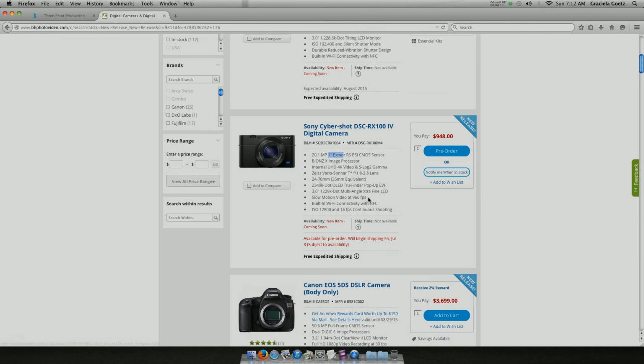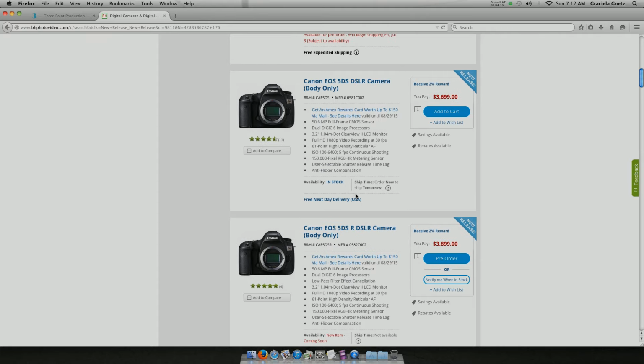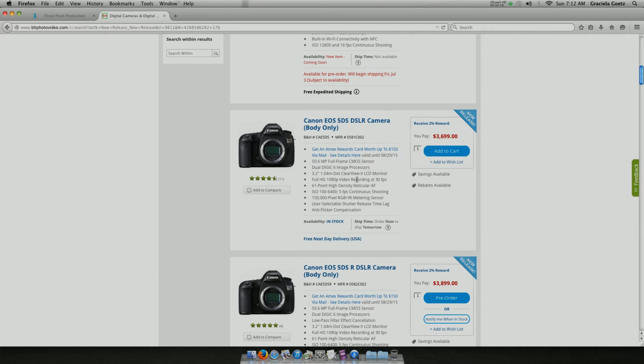So it looks like a fourth installment here of the RX 10. So it's got the one inch sensor in it, and it's got a built-in lens, and you don't want to be trying to swap out that lens.